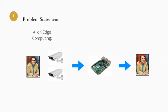So sticking to this realm, we want to evaluate how feasible these edge devices are at performing machine learning, which has been very popular these days in the field of computer science, machine learning or AI tasks at the edge. How feasible is it?